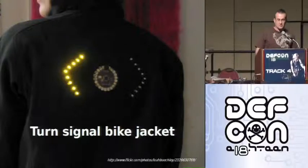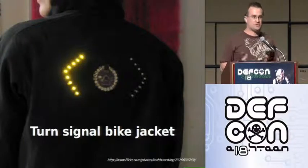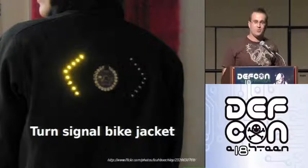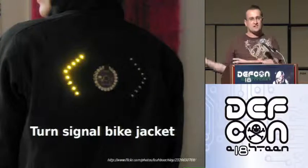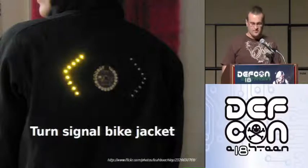This is a turn signal jacket. Basically, when you're riding along at night, you want to be able to show people which way you're turning. It has little switches at the end of the sleeves, and you basically indicate which way you're going, and it will send your lights one way or the other, and hopefully people avoid driving into you. So these are examples of projects where hopefully you'll get the idea that it's no longer about being in a grey box or a black box. It's about taking some input from the world, doing a little bit of processing on it, and then taking some result, whether it's lighting a light or sending a text message or moving a servo.